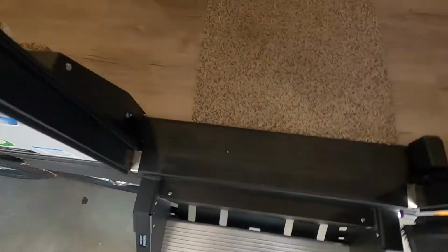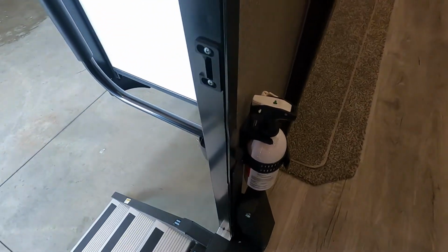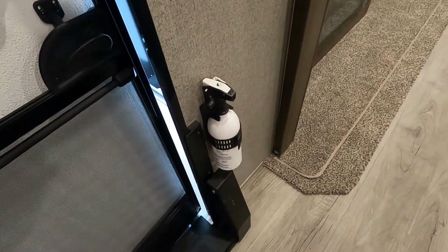So coming up into your unit, first thing I always like to point out is the fire extinguisher. Make sure that you and everyone that's camping with you knows that the fire extinguisher is located at the entry doorway in case of an emergency.